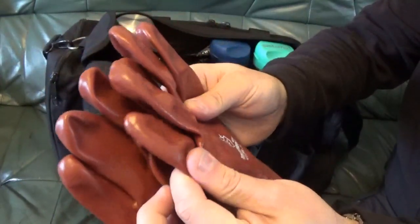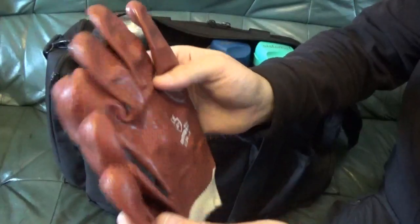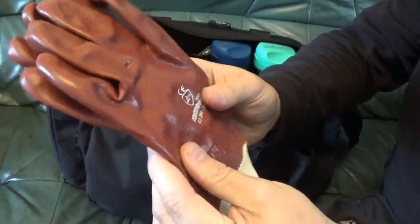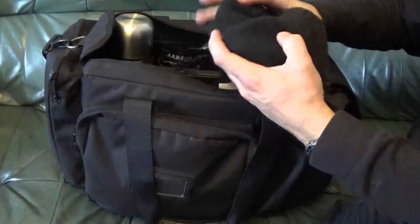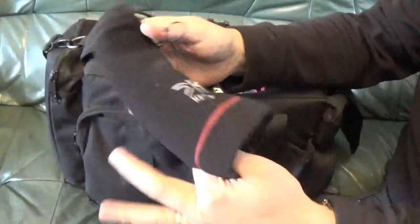These ones are coated, so I wear these if I'm filling up with diesel or AdBlue, or doing something that's really grubby, or maybe it's absolutely hacking it down with rain. These ones are pretty much completely waterproof. Okay, so I normally keep these in the cab as well. I've got my woolly hat to keep the head warm, and my neck gaiter to keep my neck warm.